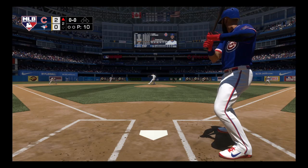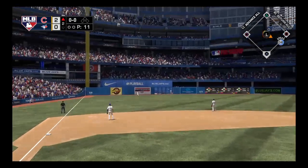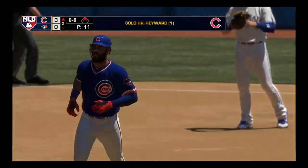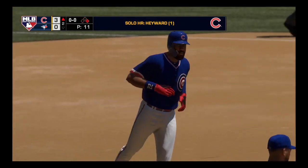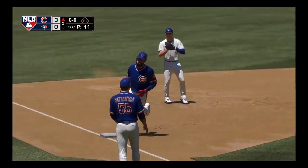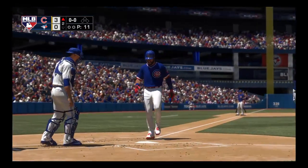The right fielder, here's Jason Heyward now. This ball's hit deep to left field. Hernandez going back. That's out of there. Another home run, back-to-back jacks on back-to-back pitches. A solo shot that time off the bat of Jason Heyward. And the Cubs have taken a 3-0 lead.